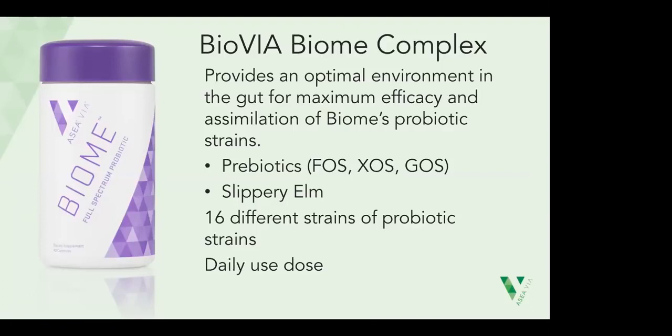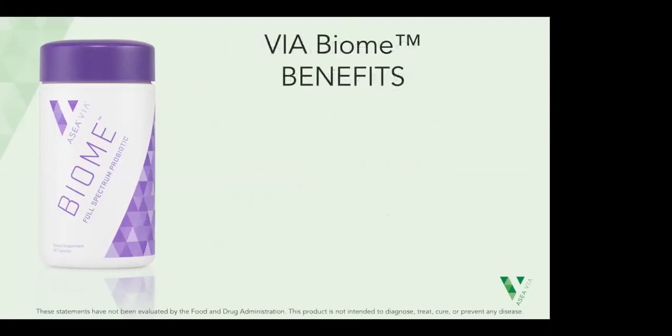So we have a smaller dose with a wider array of probiotics. And then we have also provided prebiotics and this slippery elm, again, which I'll talk about in just a second, to help make the environment hospitable so that more of the microbes that you're getting can survive and proliferate in your gut. So this is a big deal. And this is kind of the very latest thinking on how probiotics work and how they're meant to be taken for maximum benefit. Okay, let's look at what the benefits of Biome are.